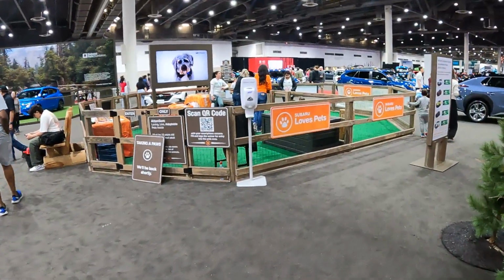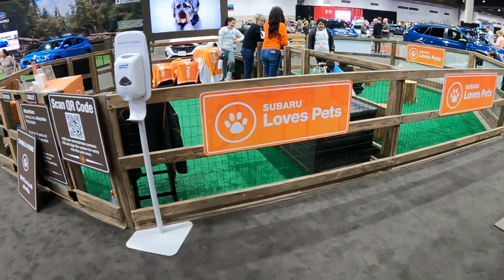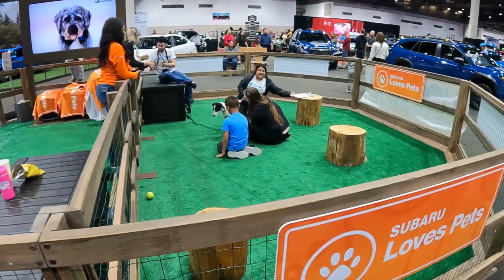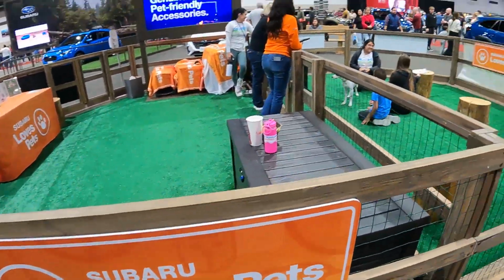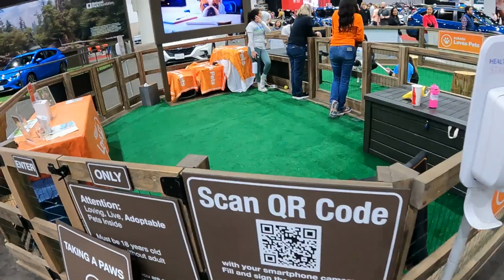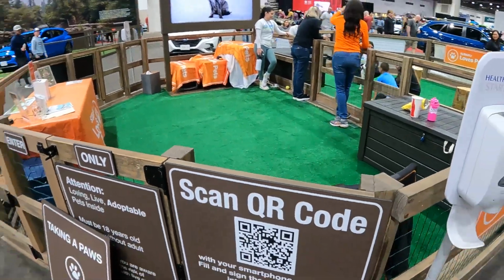And of course, being at Subaru, you can't come to the auto show and not take a look at the adoptable pets that they have here. That is so adorable. I think actually 2 of them got adopted already, so they just have the one little puppy hiding out over there. But this is so cute, where you can come over here and interact with the different pets that they have available for adoption.